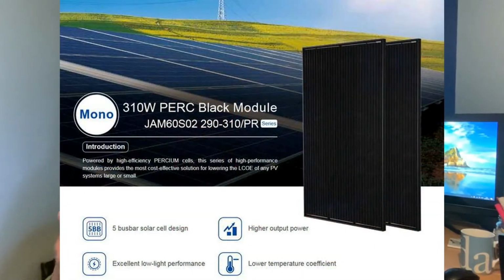If you were to go for LG solar panels, they're very expensive. If you were to go for JA solar panels, they're not so expensive, and they do the same job, and they'll give you the same power. So just have a look into your quote and ask the question: what are these panels, what makes are they, and what else is available.